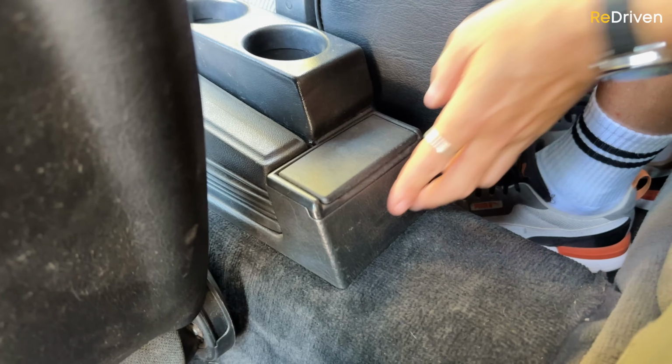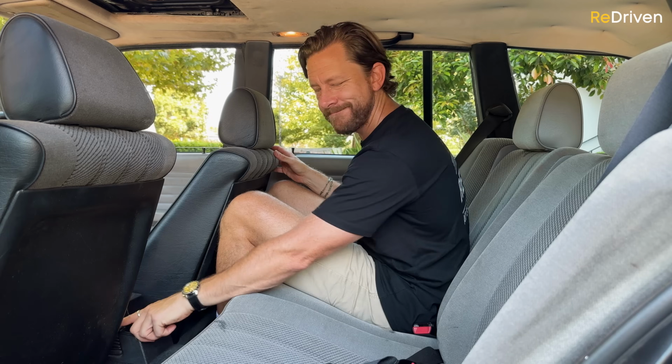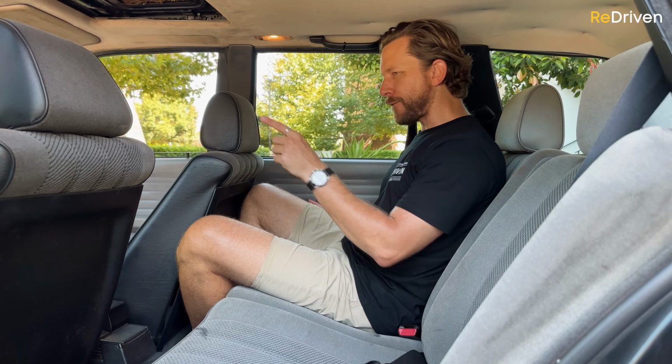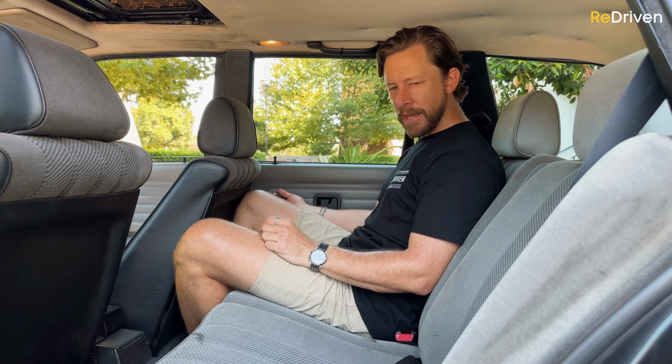Still a bit small, but as far as features and practicality, back here you have a spot for your ashtray. Smoking is disgusting. There are no door pockets. Fun fact, even though the fronts have power windows, the backs have manual windows, and that's about it. Not much else practicality-wise back here. As far as wear and tear in the back seat goes, not too bad. A few little scratches here and there, that's to be expected.